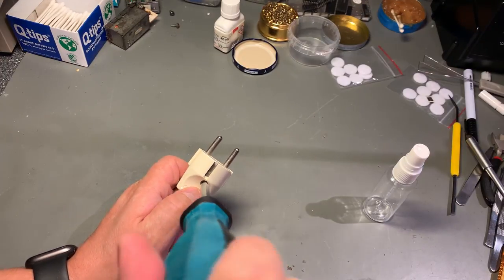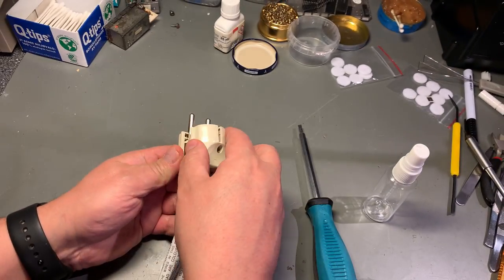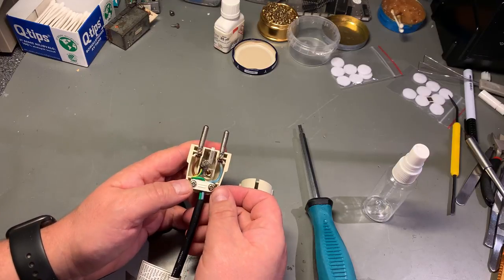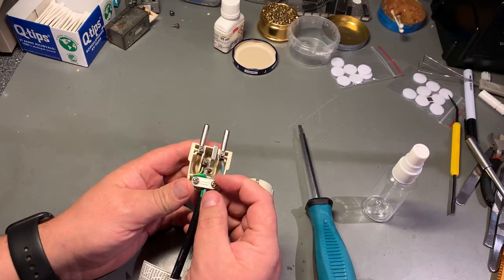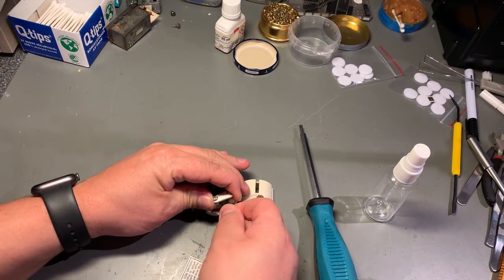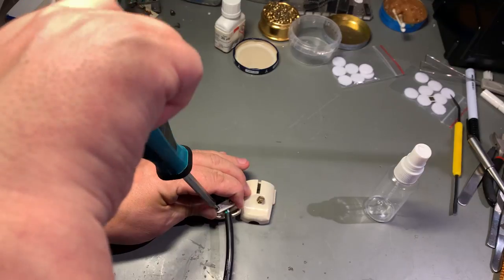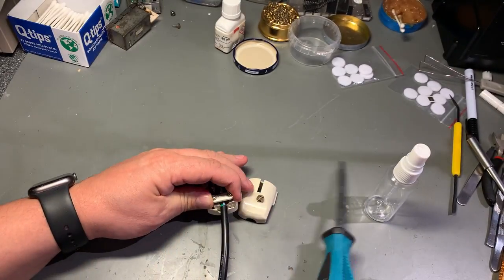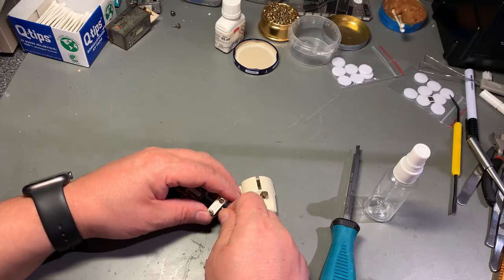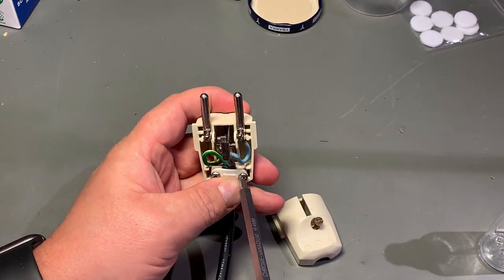So let's open up this mains contact. So seems like the security, what you call it, this clamp, it's not been secured properly. So I'm just gonna push the cable a little bit in so that the black insulation is through the clamp, and then just screw them down again. All right, that's better.